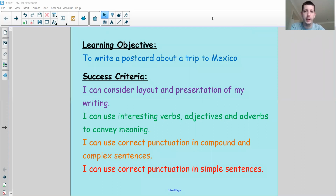For the main task in our literacy lesson today, we are going to be seeing if we can write a postcard about our trip to Mexico. So we're going to be using our imaginations today and thinking about all of the exciting things we might have got up to if we were able to go to Mexico.